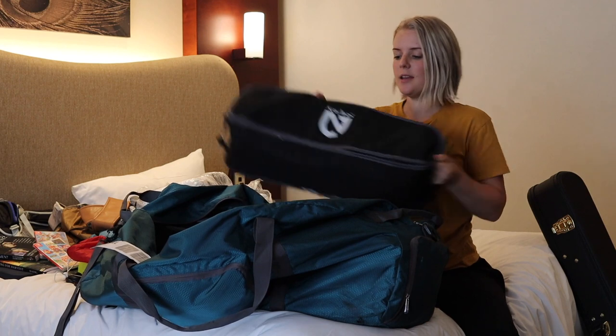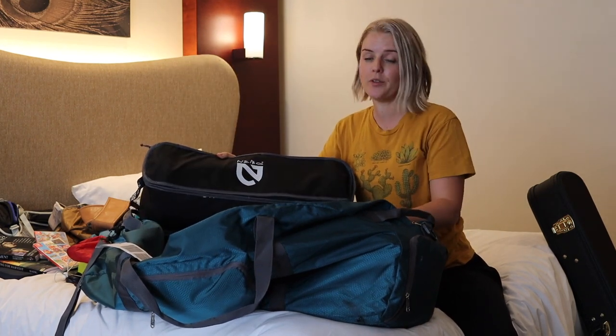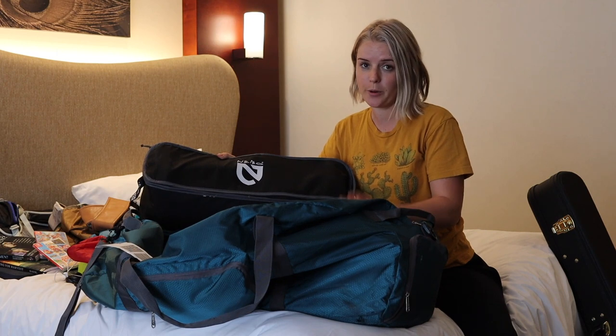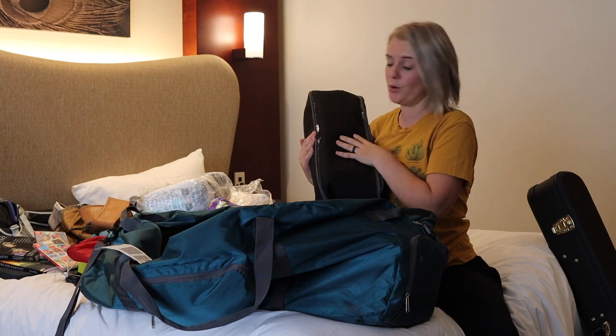These are reclining camp chairs. Again, we are gonna be moving into an unfurnished rental property, possibly. And so these are basically going to be our living room chairs.